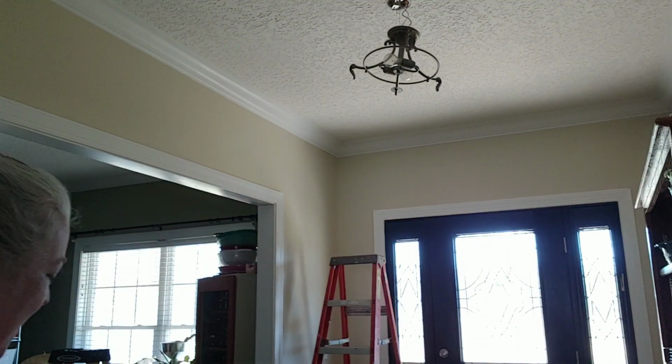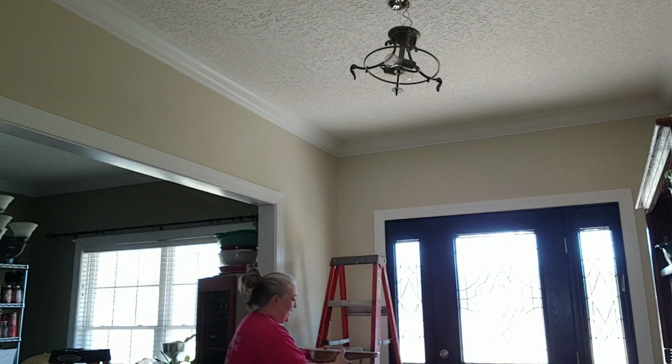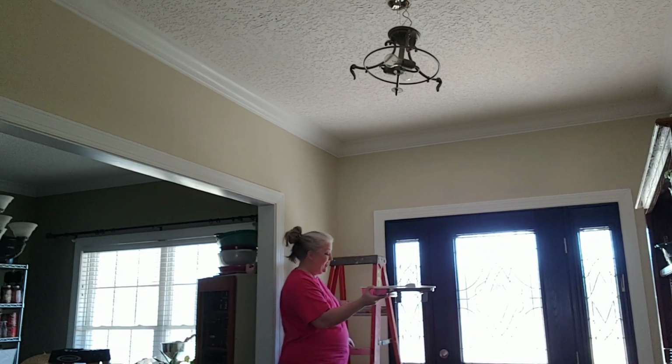Okay, so today's the day to do the ceiling. I had to wait a couple of days because I needed to go get a new ladder. Either I'm really short or the ceilings are really tall and I couldn't reach.